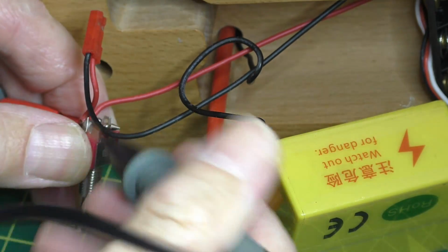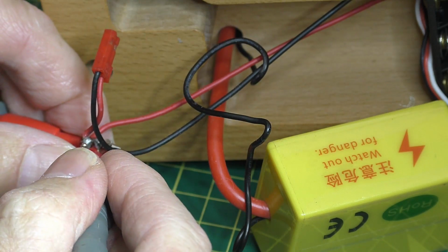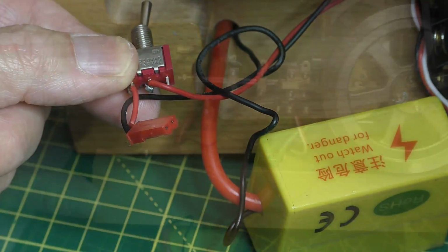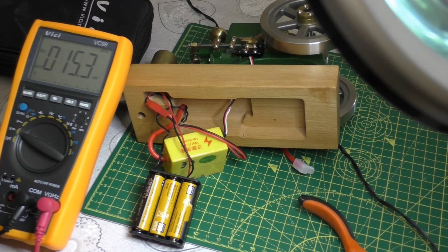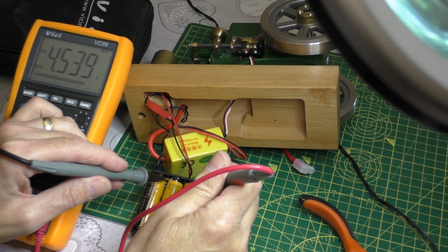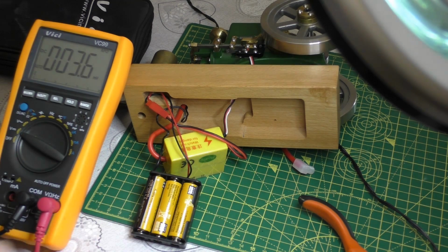Yeah, that seems fine, doesn't it? Okay, so I need to remember that that is the on position. When I put it back towards the machine, it's going to be switched on. With the batteries in place, 3 cells, 1.5 volts each, we should have, hopefully, about 4.5 volts going into the ballast. Yeah, that's quite healthy. So we know that the battery holder is working okay.